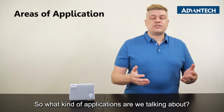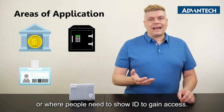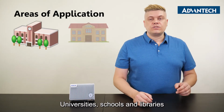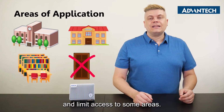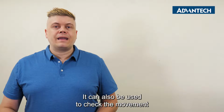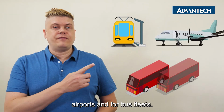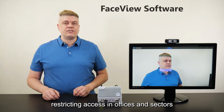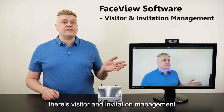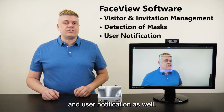So what kind of applications are we talking about? There's financial institutions, biometric ATMs or safes, or where people need to show ID to gain access. Universities, schools, and libraries also need to determine between staff, students, and visitors, and limit access to some areas. It can also be used to check the movement of personnel in train stations, airports, and for bus fleets. And of course, restricting access in offices and sectors, and with FaceView software, there's visitor and invitation management, the detection of masks, and user notification as well.